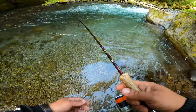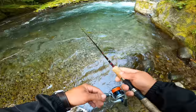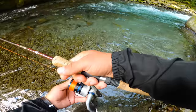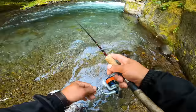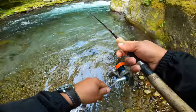There's nothing better than having a day where you get to use your favorite lures and your favorite kind of water and catch your favorite kind of fish. These little trout are definitely not disappointing today. Let's try to hit this same side here, this inside where I caught that last one. Slow it down right through the strike zone. Nada. One last cast up in there.